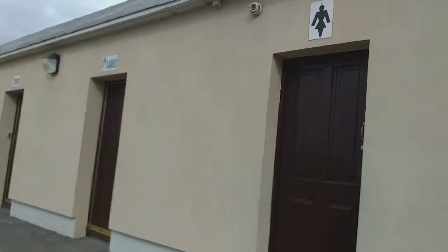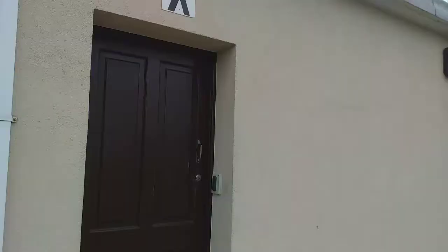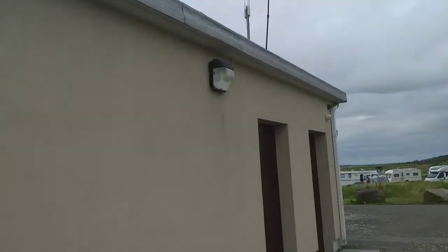Over there are the showers and the girls' toilet. So let's go over to the other side. Over here is just the boys' toilet.